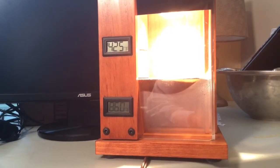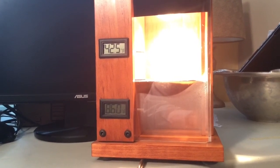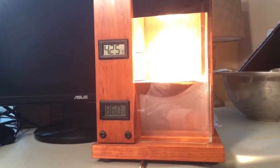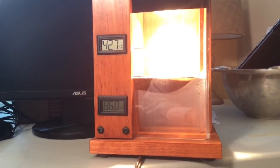As you can see in a more close-up view of the display box, the temperature on the top is 142.5 and on the bottom it's only 86. So yeah, I guess this stuff definitely does work. Wow, that display box is really effective. Bill, where can you get one of those as a sales inspector?